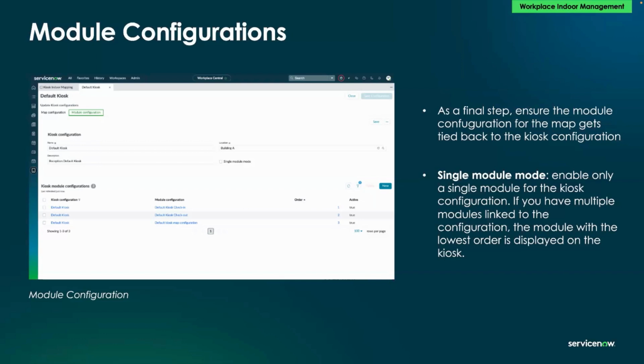One thing I didn't point out earlier is when we create a specific kiosk, you've probably seen on the screen that small checkbox, the single module mode. So let's say on my kiosk, I only want to have the map. It's directly going to show me the map. It's not going to give me those 3 different patterns. I can really have that single module mode, and it takes me directly to that.